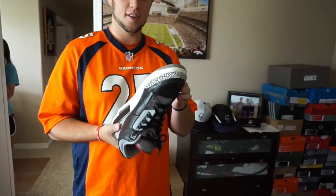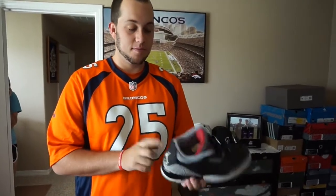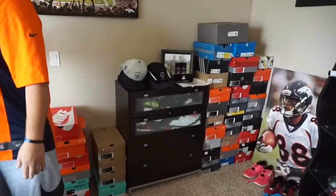The Blacksmith 3. So this shoe means a ton to me. The 3 silhouette in general. I really want one with the Nike Air on the back, but they'll do for now. Alright, let's see what else we got.